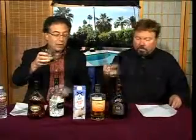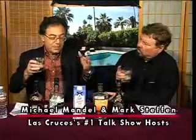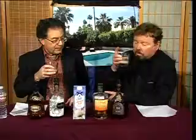Now, what is this? We are doing Clement, which is a Creole shrub. Shrubs are an interesting type of flavoring that don't necessarily go into booze, so it gives a little spice. And this should have a little bit of an orange lilt. It does. It really does. And we're tasting it with eggnog. Almond milk eggnog.